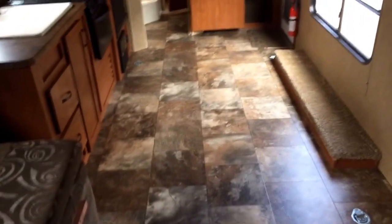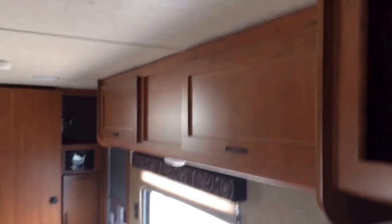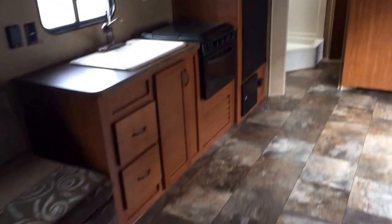Looking forward here, I do want to point out that we have over a half dozen of these recessed D-rings, minimum 2,500 pound rated. We are walking on a tongue and groove plywood floor, so you're not going to get those annoying squeaks or anything like that. Good overhead storage as well. Again, more of that shaker style cabinetry that's all the rage apparently. It is good looking though. I mean, it is really nice looking.